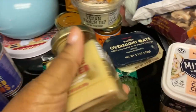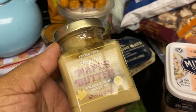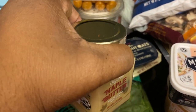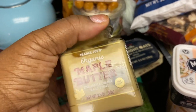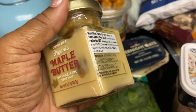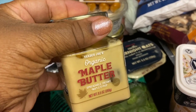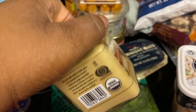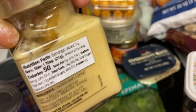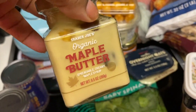Then I'm excited about this. So, Trader Joe's has a cinnamon bun spread that I was really interested in trying this year, but it's not vegan. So I went on that aisle to see what else they had, and I saw they had maple butter. The guy at the register told me that it must be bomb because he brought some for his dad, and his dad ate it all before he could even taste it. So, yeah, it's literally just maple syrup, but churned into butter.